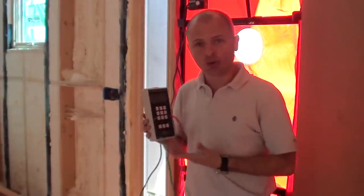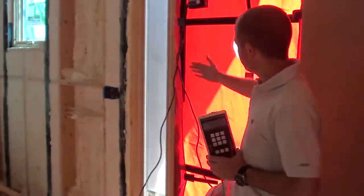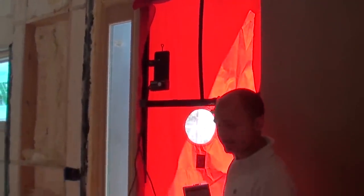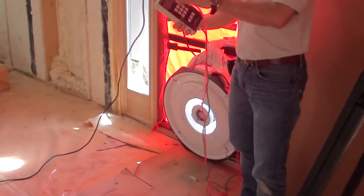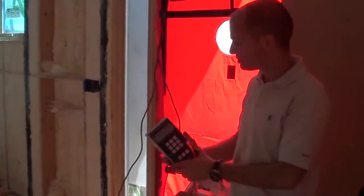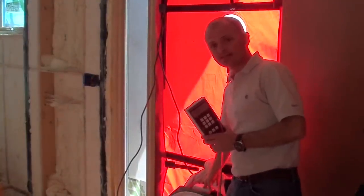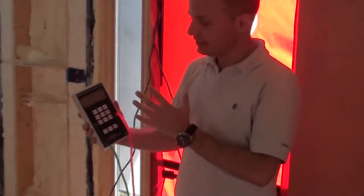We're pleased to report that we conducted a blower door test, which is the equipment that you use for conducting such a test. This is called a blower door, okay? And this is the fan that we use to conduct the test, and this is the gauge that you use to measure pressures and then convert that to CFMs. We just completed running the test. The fan is off right now, but I've recorded the values.